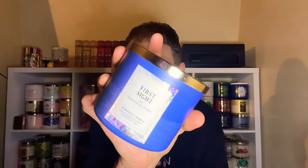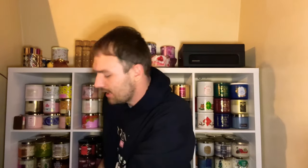Super floral. And then First Sight. So fresh, so aquatic, so citrusy. It's like such a good scent. I would say it's definitely a unisex scent. I absolutely love it. Okay, so that was that haul there. That was my second order.